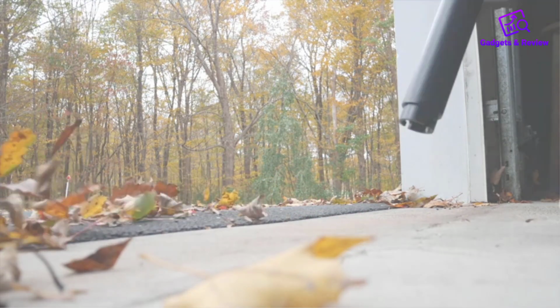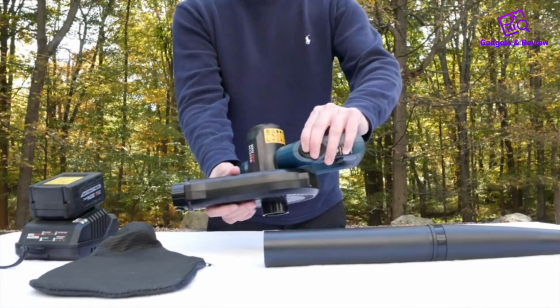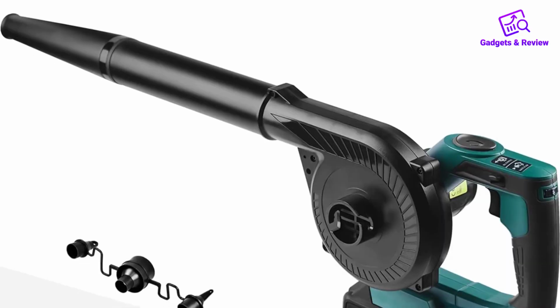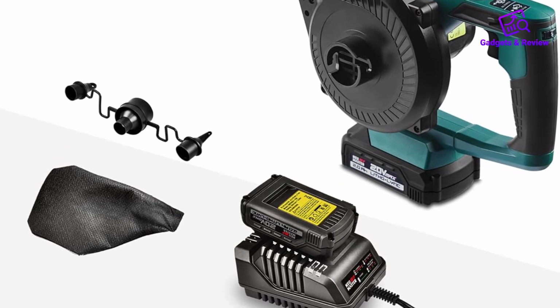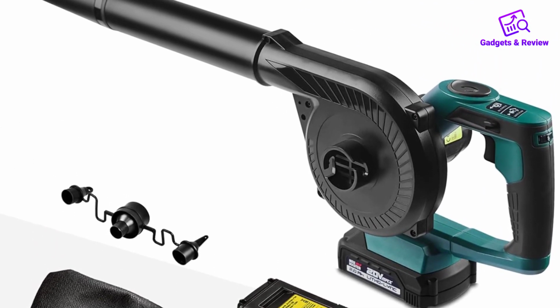The NEU Master Cordless 2-in-1 leaf blower and vacuum is a versatile and lightweight tool designed to simplify your yard maintenance tasks. With its convenient 2-in-1 design, this cordless device seamlessly transitions between a leaf blower and vacuum, offering flexibility and versatility for various cleaning needs.